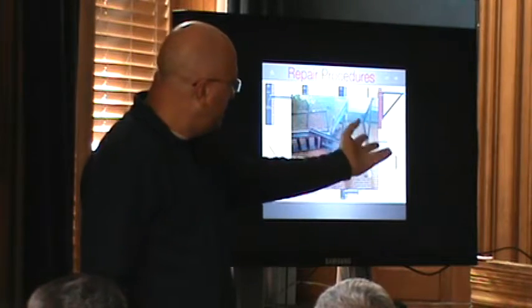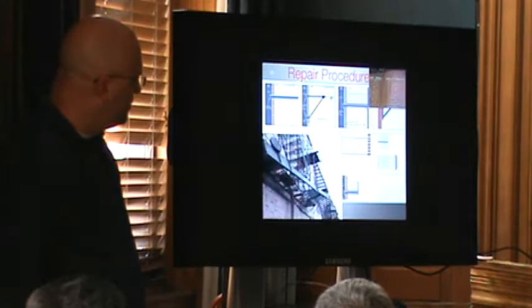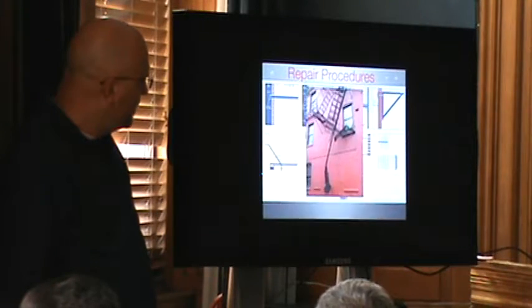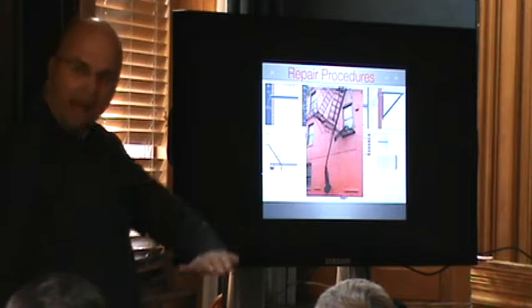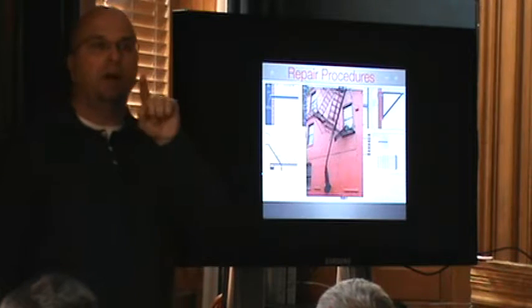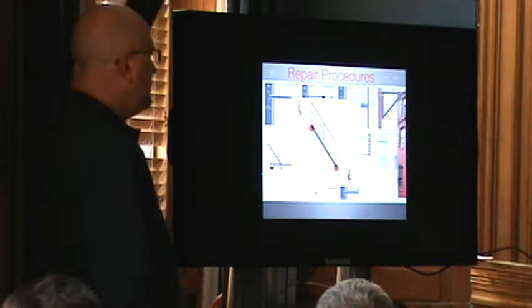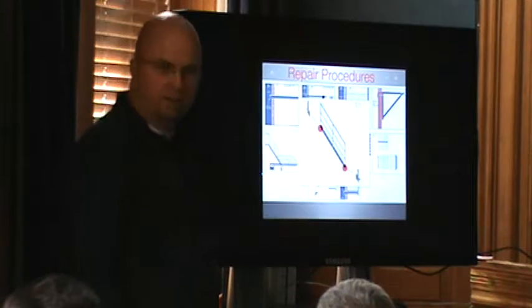Smashes from trucks. Smashes. When they get out of balance, the trucks always clip them. All cantilevers are usually 12 to 14 feet off the ground. And the reason being? Trucks.